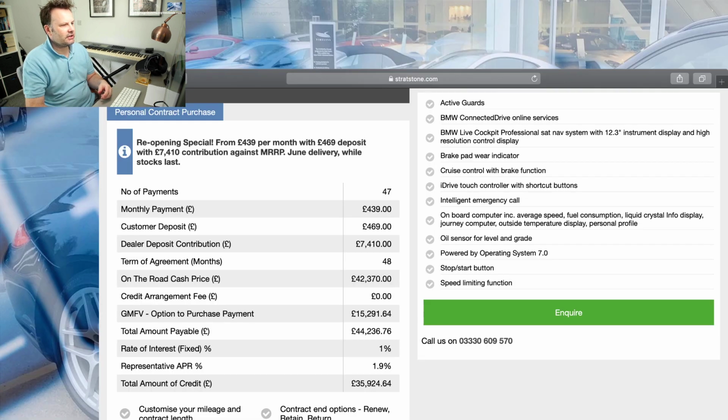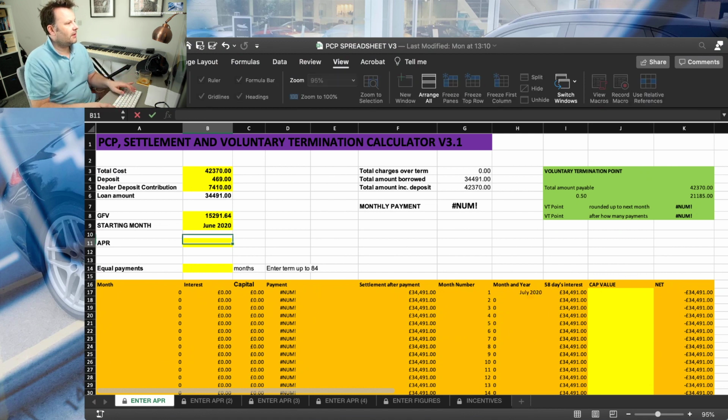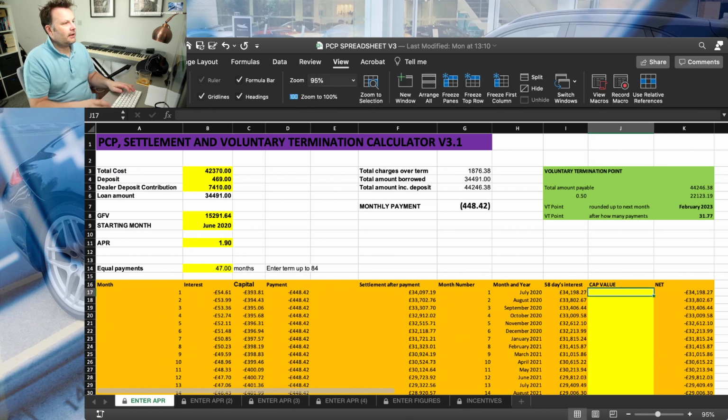So let's say we put these figures into the sheet. So what was the guaranteed future value? 15,291.64. Starting month we'll say is this month, June 2020, and the APR was 1.9, and it was 47 equal payments. As we found out yesterday, it was 448 on the spreadsheet, and they're saying 439, and that's why I can't quite get it to tally. The spreadsheet will always be a little bit out, but it won't be £9 or £10 a month out. So let's assume that.